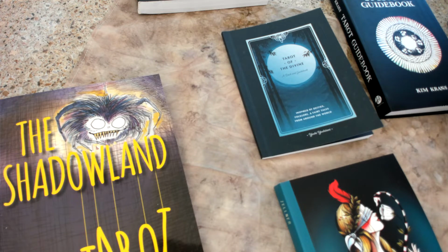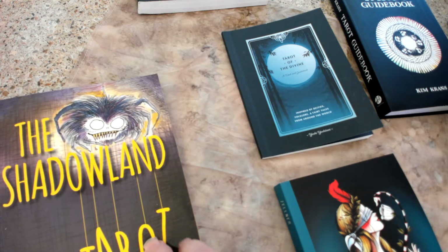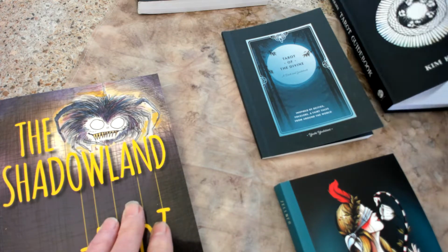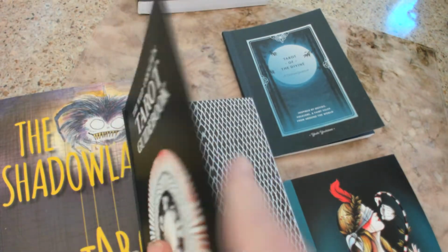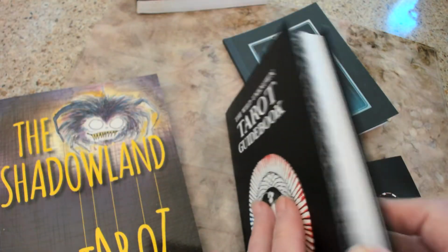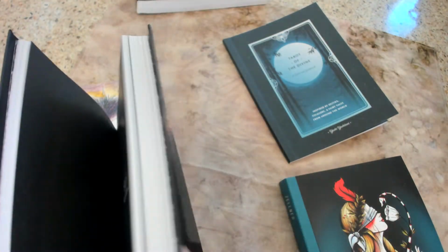Last thing in design is the cover. You can have soft covers, which most guidebooks for tarot decks are. They're paperbacks. You can have a hard cover. The Wild Unknown has a harder cover, you can hear it, it's a hardcover. Not a hardback book type of cover, but a flexible hardback.